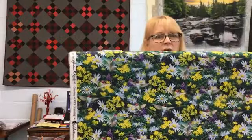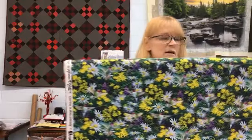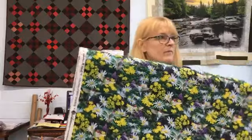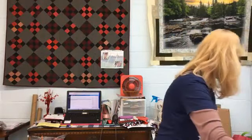It's got a little hummingbird in there. Yes, the hummingbird is sweet. Somebody came in the other day looking for hummingbirds. So there you go. Beautiful. All right, and that is the first two collections.